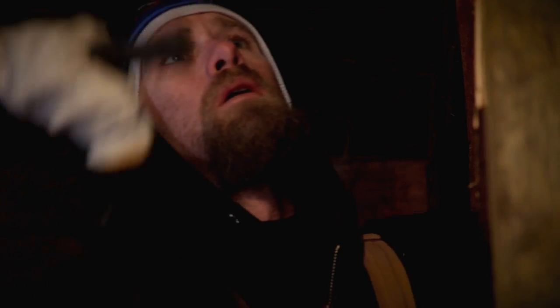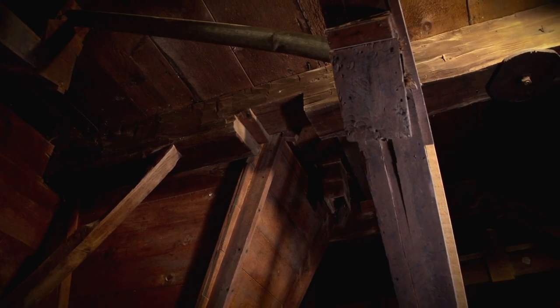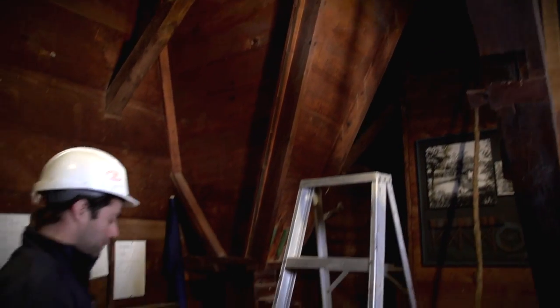Some of them are missing. Some of them you can actually see when you walk there that there's a notch in a beam, that post just isn't there anymore. Maybe it fell apart, maybe it disintegrated. But to give it back its structural soundness, what's required for that building to be sound and safe, that's what needs to happen.